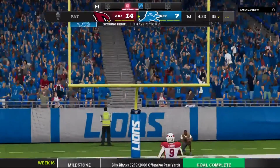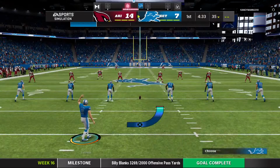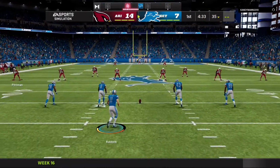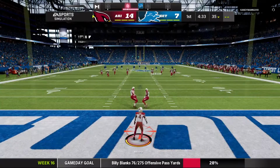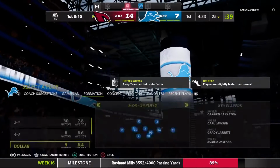Extra point right down the middle. And that'll cut the lead down to a touchdown, 14. The kickoff team on the field now as they will send this one away. Made at the 25-yard line.